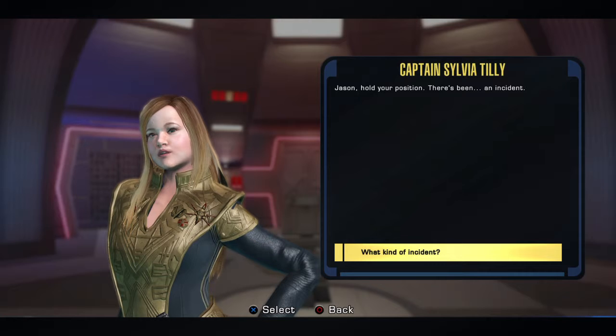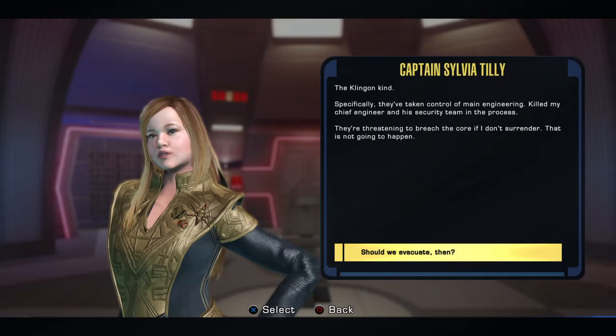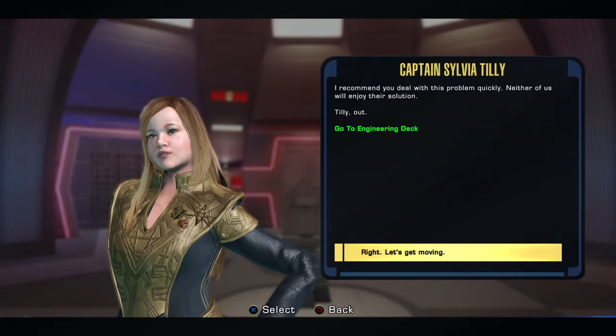Hold your position. There's been an incident. The Klingon kind. Specifically, they've taken control of main engineering, killed my chief engineer and a security team in the process. They're threatening to breach the core if I don't surrender. That is not gonna happen. Evacuate sounds a lot like retreat to me, and that is not gonna happen either. This is my ship, and I will not abandon her. Take Patel, get down to engineering, deal with the Klingons, and make sure that core breach never happens. I recommend you deal with this problem quickly. Neither of us will enjoy their solution. Tilly out.